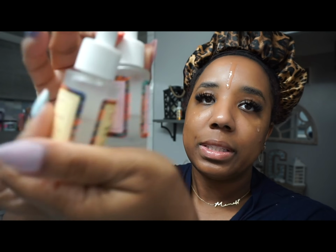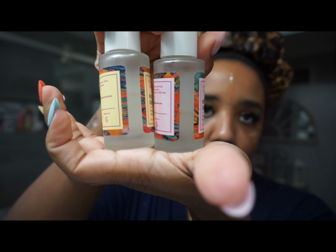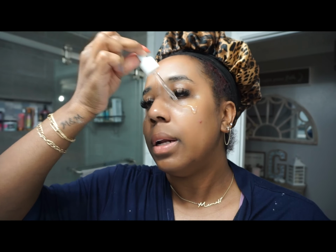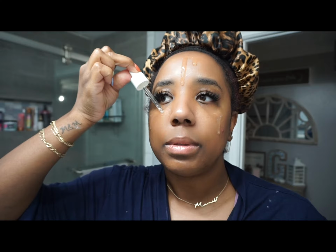These are both moisturizing serums and just kind of replenish the moisture back in your face. But I mean, you can see I use the Hyaluronic one a little bit more than a Niacinamide. So I'm using Niacinamide today just to show a little bit more love. But I just literally put them side by side. And these are the serums.